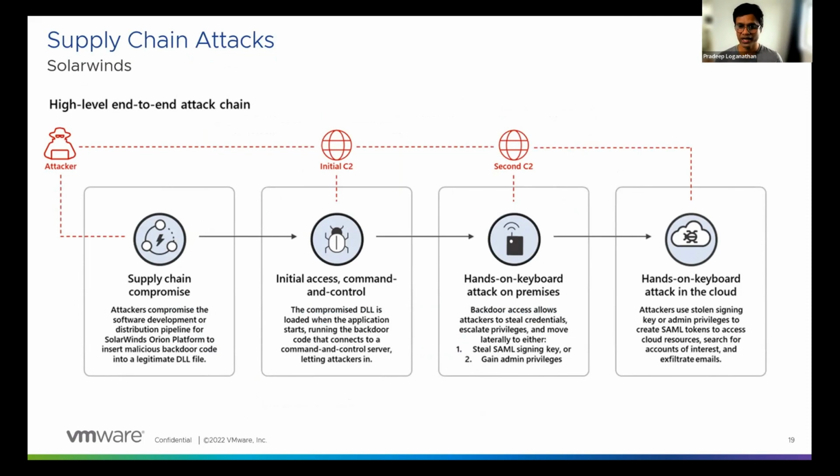Almost 18,000 organizations were impacted, and the attackers had nearly 18 months of dwell time, which means they had 18 months to run through the system, poke at defenses, try to understand how the system is organized, and exfiltrate data. A lot of data was also exfiltrated. And this again exposed the weaknesses of the supply chain massively.